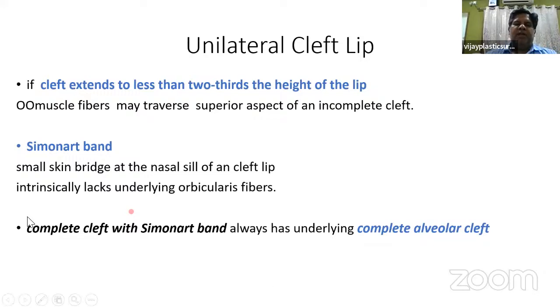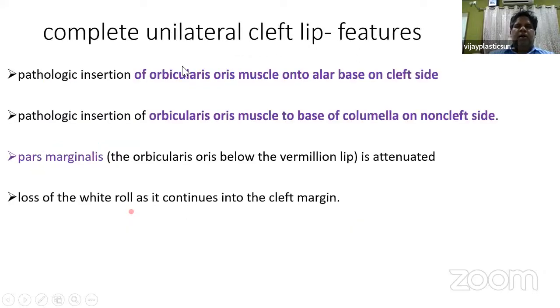And Simonart's band: if it is a complete cleft with a Simonart's band, an alveolar cleft is always present, which can be identified in the X-rays. Complete unilateral cleft lip features: there is a pathologic insertion of the orbicularis oris muscle into the alar base on the cleft side. There is a pathological insertion of the orbicularis oris muscle to the base of the columella on the non-cleft side.